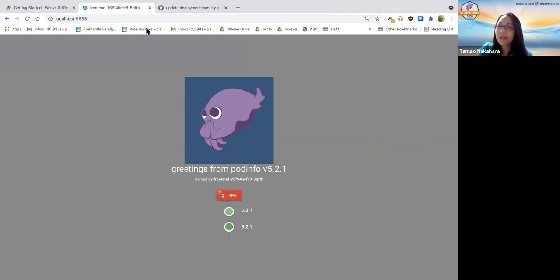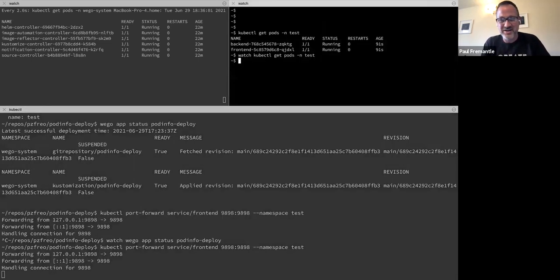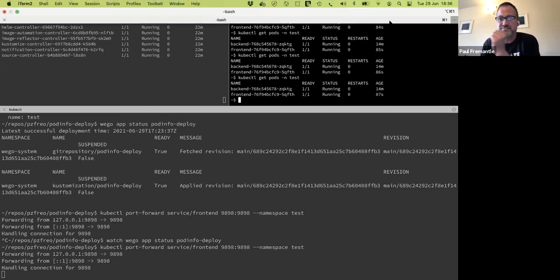And then there's a question saying, what would be an alternate for watch on a Mac? You don't need the watch. Watch just keeps doing the same thing, so you can see what's happening. If you have brew, you can just go brew install watch and it'll add it. But the alternate would just be to keep doing that kubectl a couple of times and watch it yourself. That's all it's doing, once every 2 seconds.